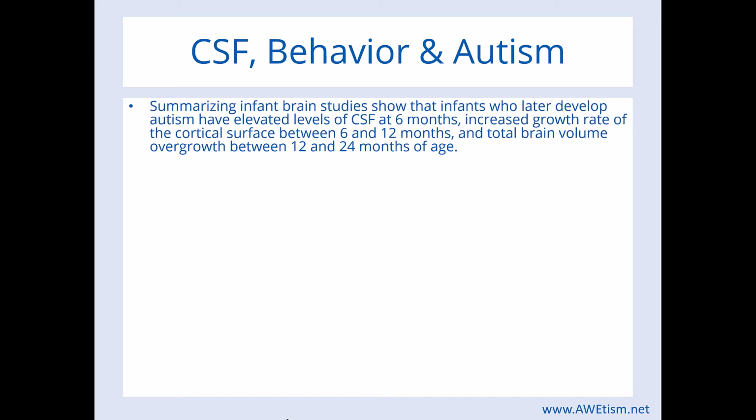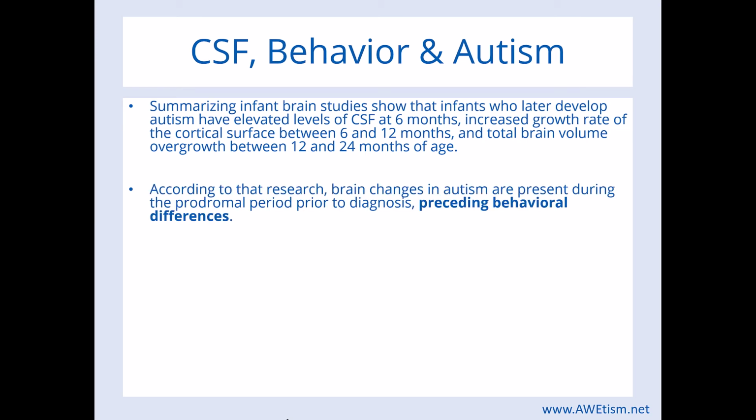Let's talk about CSF behavior and autism. So if you summarize the infant brain studies, they show that infants who later develop autism have elevated levels of CSF at 6 months, increased growth rate between 6 and 12 months, and total brain volume overgrowth between 12 and 24 months of age. According to all of that research, those are several different studies, brain changes in autism are present during the period prior to diagnosis, and that is preceding behavioral differences.